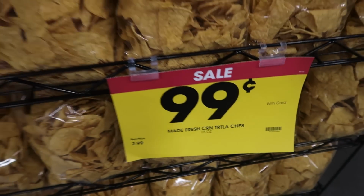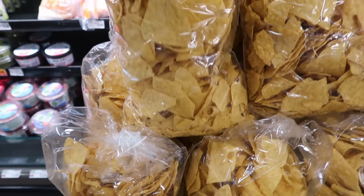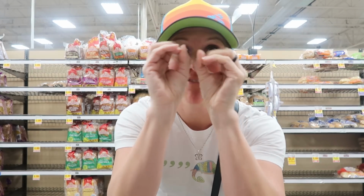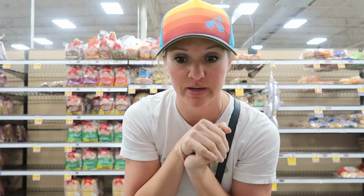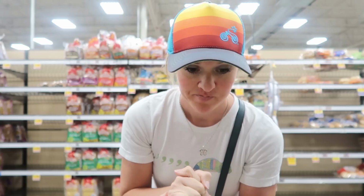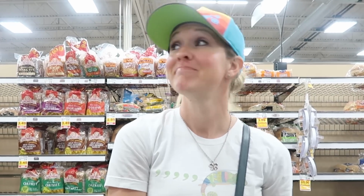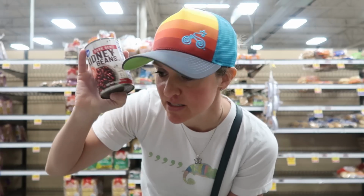For my chili recipe, I've been looking for a package of dry red beans. They could be small red beans, kidney beans, it doesn't matter. They don't have them at the store. Zero, big fat zero on the dried red beans. There are none. So I will be purchasing canned beans at a premium. Dark red kidney beans, this is what I am buying.